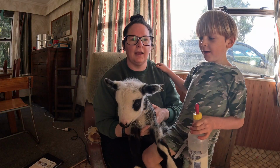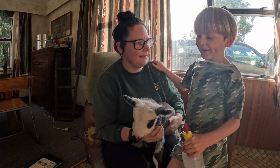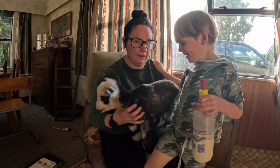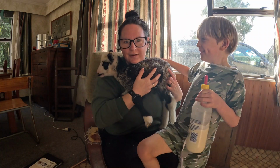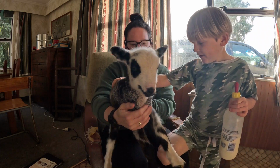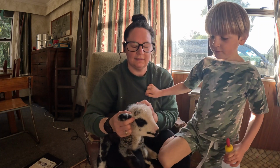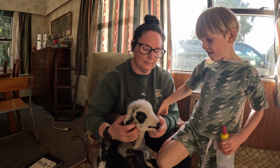So these are our new little guys. This dude is called Ant, isn't he? Because if you can see, he is very, very little. Last night we had quite a bad thunderstorm come through, so I think these guys had the best place in the house, didn't they? Because they were all nice and snug and warm.